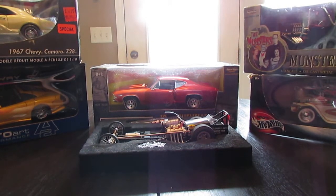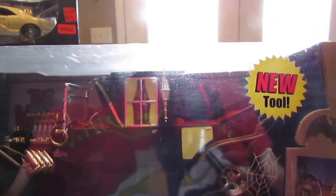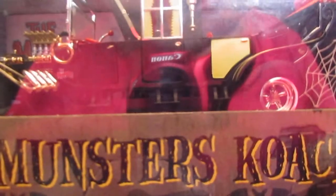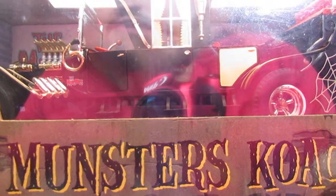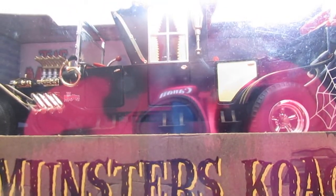I know one thing to look out for is movie cars. In the wild, you should pretty much know this by now if you're a collector. Movie cars are a good thing to look out for. Now, Ertl did do a lot of these in the 1/18th. It just depends on what you're buying. Like this Monsters coach, I picked this up for 37 bucks.